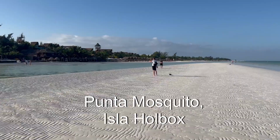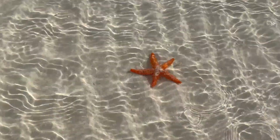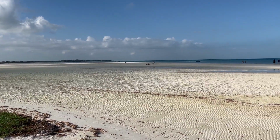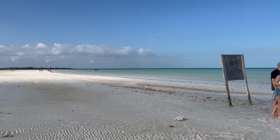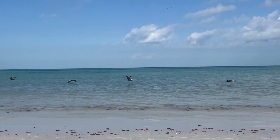Mosquito was definitely a highlight of the whole island. Located on the northern tip, it's a long sandbank where you can walk the shallow water. Be sure to come early in the morning when it's low tide. The walk there and back takes about 1.5 hours. Watch your feet as you can find many starfish or little stingrays.